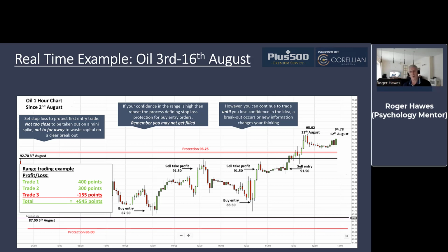And what have we done? We picked up 400 ticks on the first range trade, 300 on the next, and because of our discipline, we only lost 155 on the third. I'll take any day 3 trades that accumulate me 545 ticks profit. And who knows, this range could have persisted and given you the opportunity to play both sides 3-4 times. So, make sure you're on top of the news announcements, the price action, to see if it may be breaking out, because that may even have stopped you playing that sell entry trade the third time round, but it's only lost you a little bit of money relative to the profit that you've made.